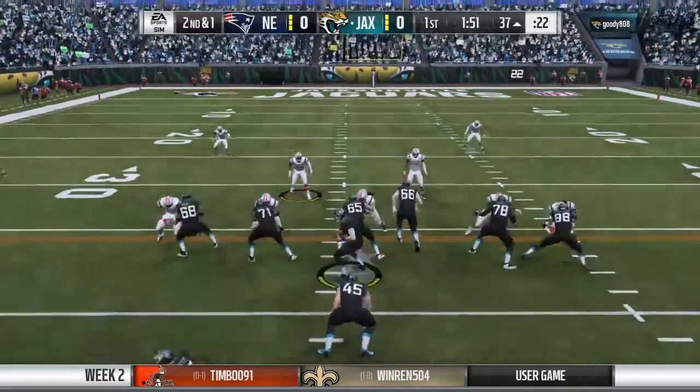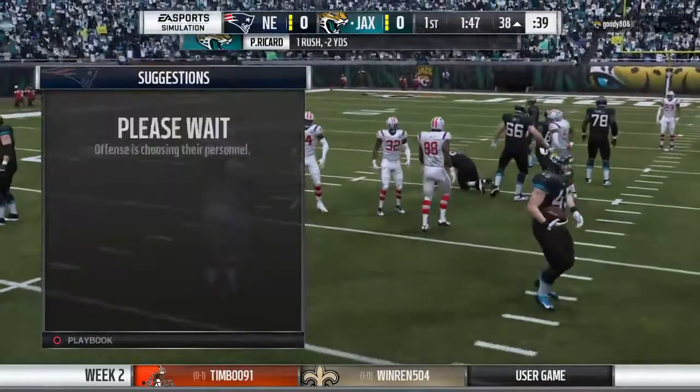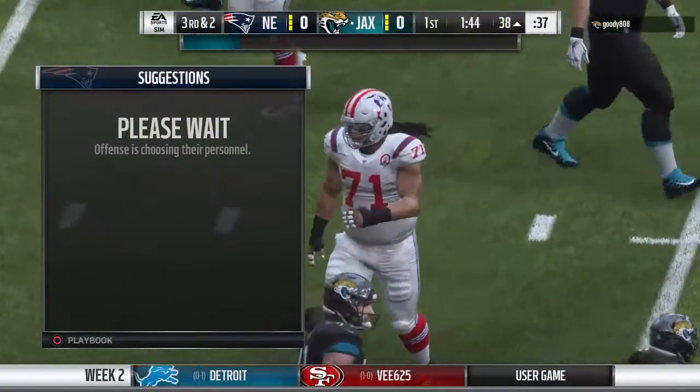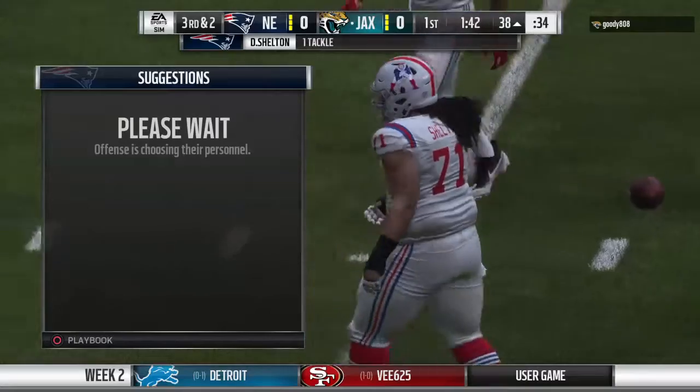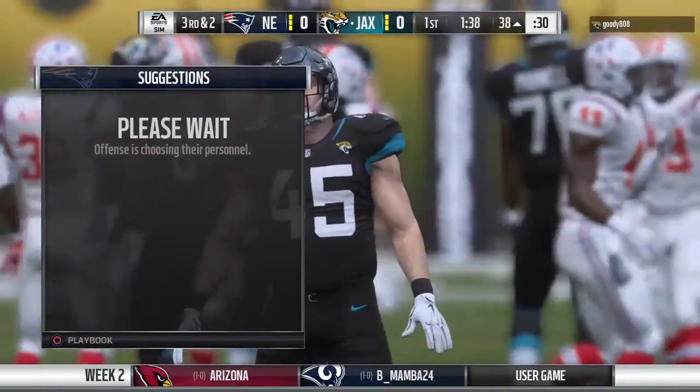Now a first carry for their fullback. And he tries to power forward, but he will not get back to the line of scrimmage. This will be a 2-yard loss on the play. And that's going to bring up a 3rd down.